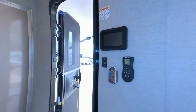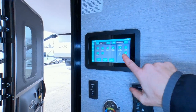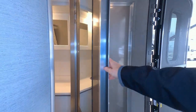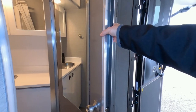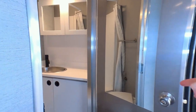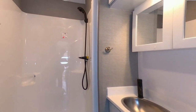Here's all your controls, your remote controls for your lighting, for your heating, air conditioning. All your interior lighting is here as well. Control your awning from there. And then behind this door is our restroom, but I want to show you this door. It's all aluminum. There's no plywood on here, no pressed wood. And then on the back of the door, we've got the mirror on both the bathroom door and also the master suite.